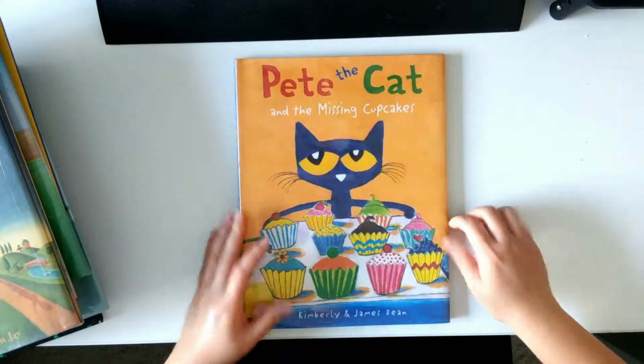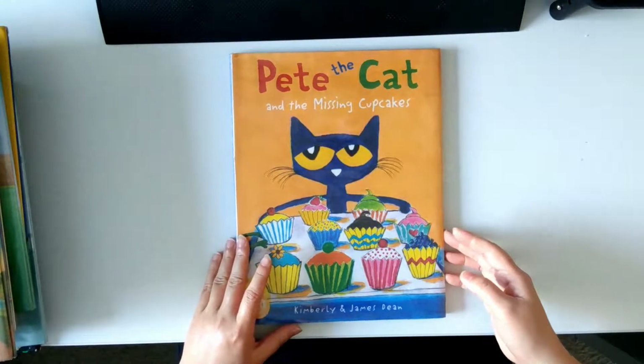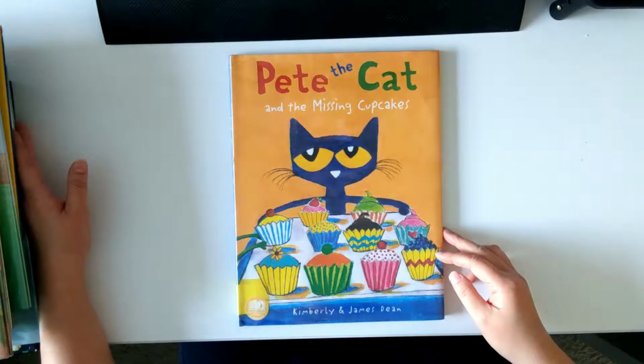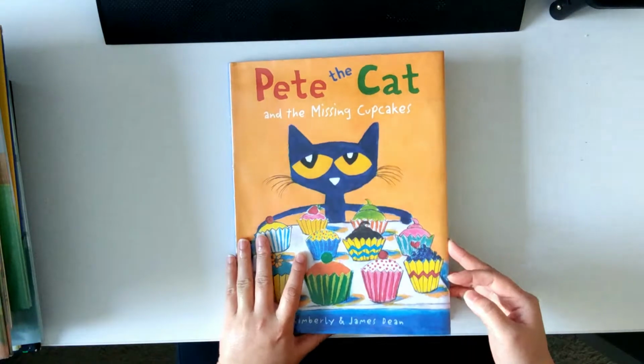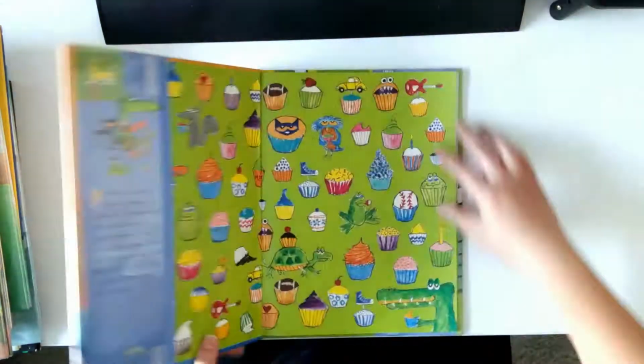The first book I have here is called Peep the Cat and the Missing Cupcakes by Kimberly and James Dean. This book is about Pete and his friends trying to find out who has been stealing the cupcakes they have been baking.